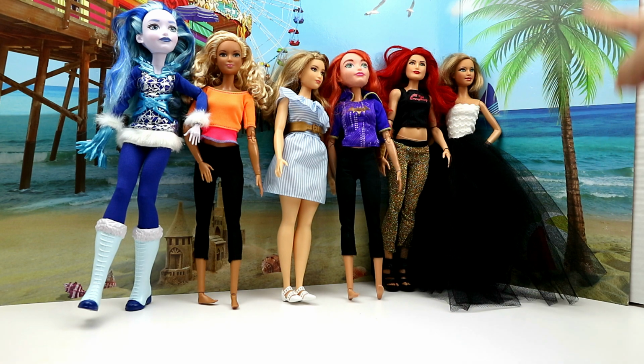So we have this Model Muse body. I really love this doll. She's fabulous. I think she's from the Barbie Basics. And then we have this girl, I don't remember her name, guys. I have her. I think this is Ava. This redhead girl, Ava, she is a WWE superstar doll.